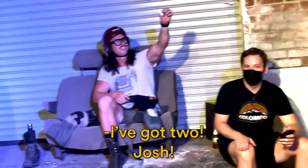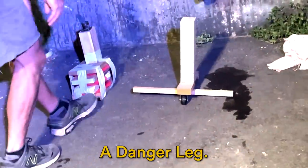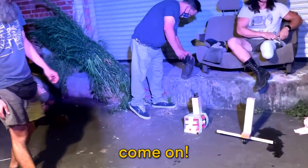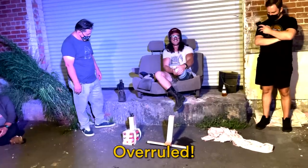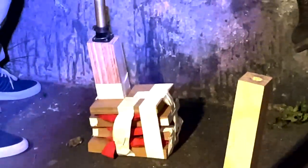Jock, I made two legs. So I made a front leg and this deadly danger leg. I object, you can only have one leg. Pick which one is your favorite. My first impression of the fart leg was that I was worried I'd get a splinter. It had a vague foot shape. It looked pretty bad.